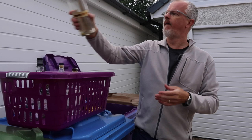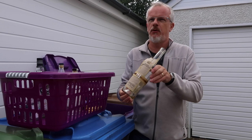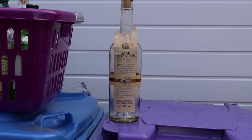Didn't get on with this so much though. Probably going to take a lot of heat for this, because I know there's a lot of people that love this Basil Hayden stuff. I felt as bourbon went, this was probably very just generic bourbon whiskey. There wasn't anything that really stood out to me.